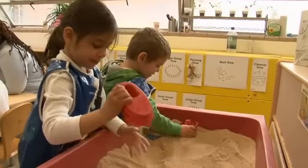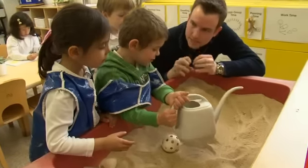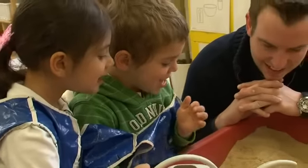In the sand table, today I thought I would help move their play forward by offering a new material, water. I wanted them to think a little bit deeper about what would happen once they added the water and how that water would react to the sand. Does it help it stick together like mortar? No. It makes mud.